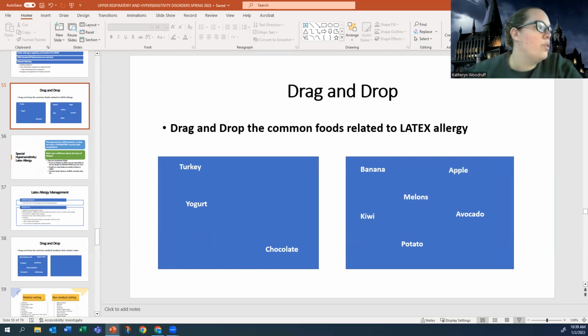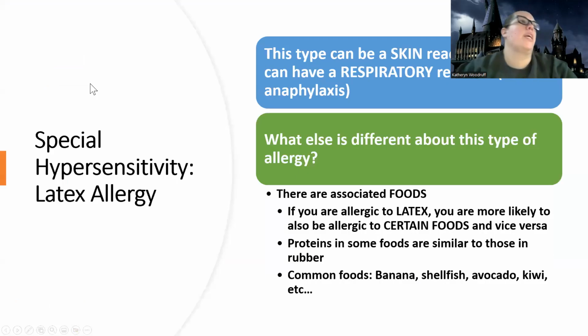Let's get into latex allergy. So far we've talked about different types of allergies. We've talked about allergic rhinitis. We've talked about allergies on the skin like dermatitis or hives. We've talked about angioedema, and we just last talked about anaphylaxis. But latex allergy is kind of its own special category or topic. A latex allergy can actually show up in two forms. It can show up as a skin reaction or a respiratory reaction, like think anaphylaxis.